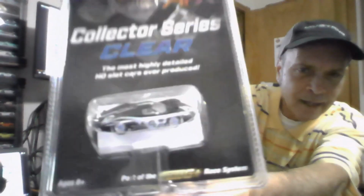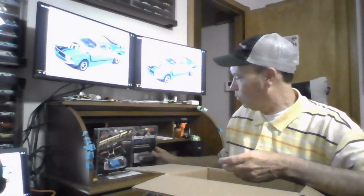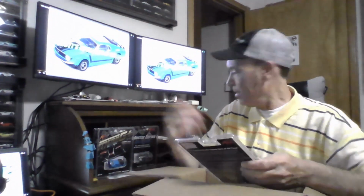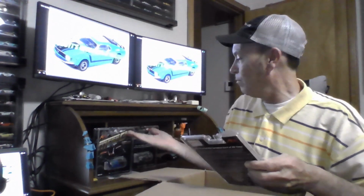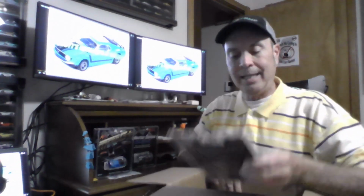Once again, AFX knocked it out of the park with these cars as far as realism goes. And I'm going to drop some history facts that some people may have not known about on those cars. So I've got the red one and I've got the black number 4. But here's some cars that I didn't have.